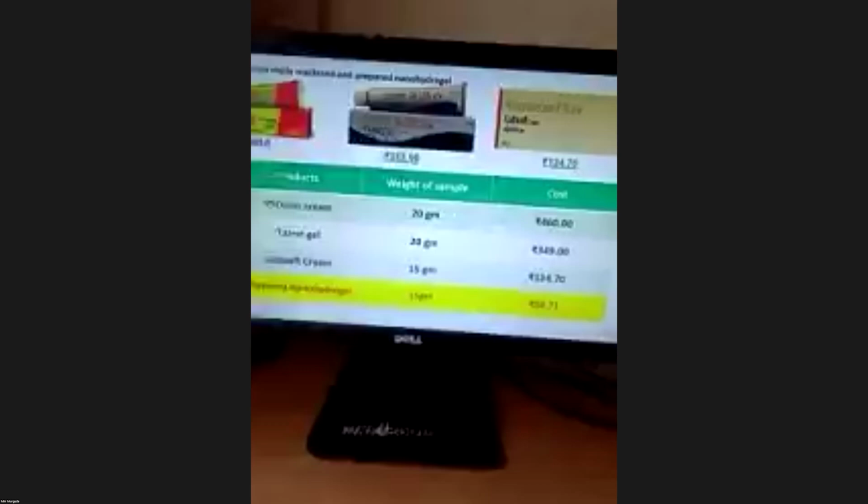Then I have targeted a pilot study, which will be designed by recruiting human subjects suffering from psoriasis for determining the efficacy of the prepared nanohydrogel. Then DLQI report for the patient. It is my future plan.